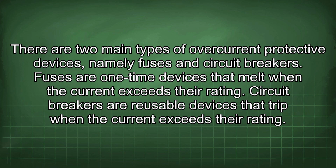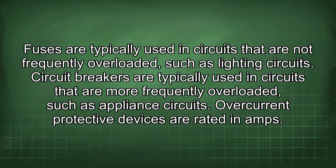There are two main types of overcurrent protective devices, namely fuses and circuit breakers. Fuses are one-time devices that melt when the current exceeds their rating. Circuit breakers are reusable devices that trip when the current exceeds the rating. Fuses are typically used in circuits that are not frequently overloaded, such as lighting circuits. Circuit breakers are typically used in circuits that are more frequently overloaded, such as appliance circuits.